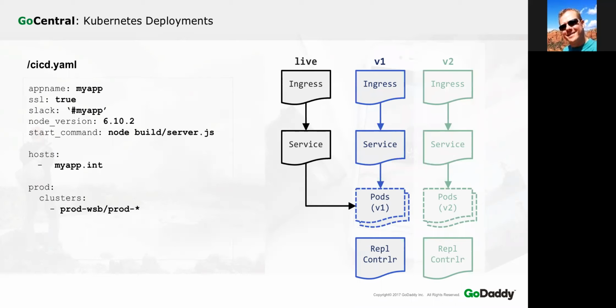Okay, so the way we do it is we don't use a deployment object. The deployment object, even today, still has beta on it. There are still some bugs in it. What we do is we actually use replication controllers. That's kind of the key. Replication controllers enable us to spin up many different versions of different builds all at the same time and know that we can toggle to any one of those at any time. So for every build, we create a replication controller, a service object, and an ingress object.